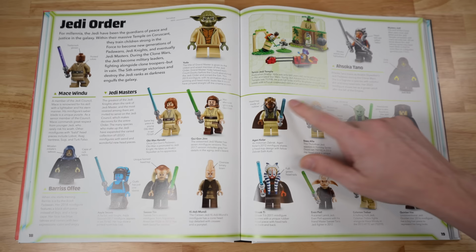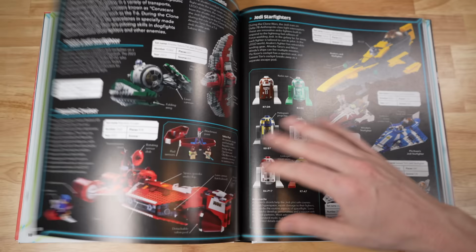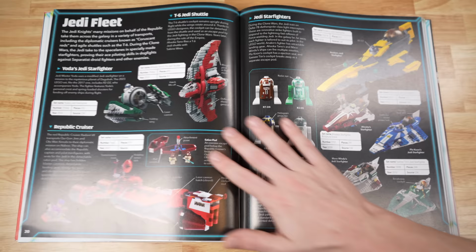And hopefully one day on a page like this, we'll be able to see a real Jedi Temple, not the Tenu Jedi Temple. So maybe one day. Next page, the Jedi Fleet here, Republic Cruiser from 2007, goated set. Some of the recent sets from the summer of 2020.